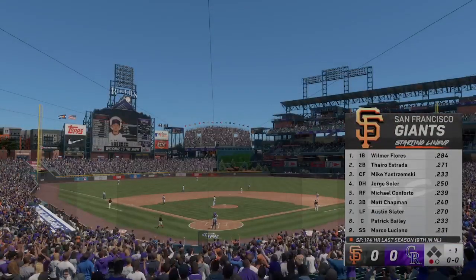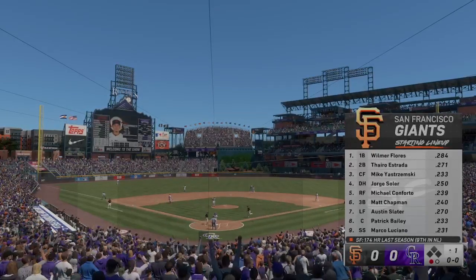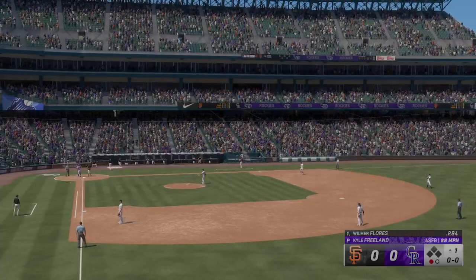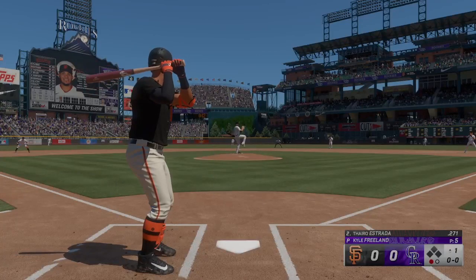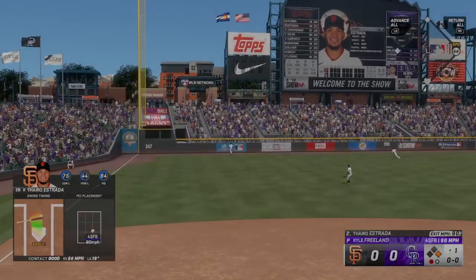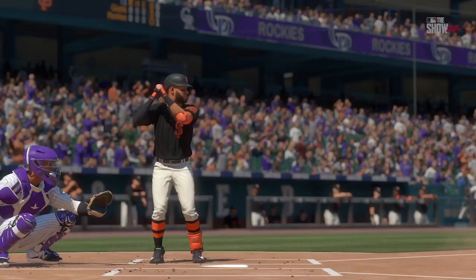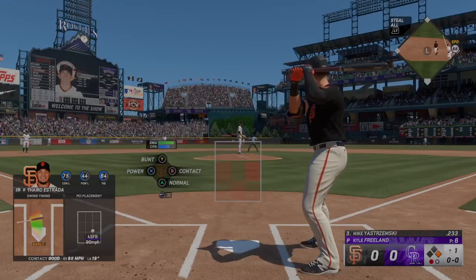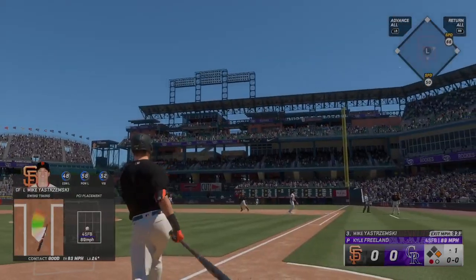Here's the Giants lineup. Tyrone Estrada to the plate. He swings and drives one out to deep left field, and it one-hops the wall. No waiting around right there. He was ready to swing it on the first pitch. He really stung that pitch and drove it deep, but pretty surprised he didn't end up on second base right there. I think he probably should have. But you know what? We'll give credit to the defense for holding him to a long single.